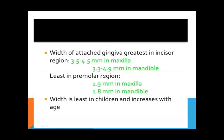The width of the gingiva is greatest in the incisor region, 3.4 to 4.5 millimeters in the maxilla and 3.3 to 4.9 millimeters in the mandible, and least in the premolar region, 1.9 millimeters in the maxilla and 1.8 millimeters in the mandible. It is least in children and increases with age.